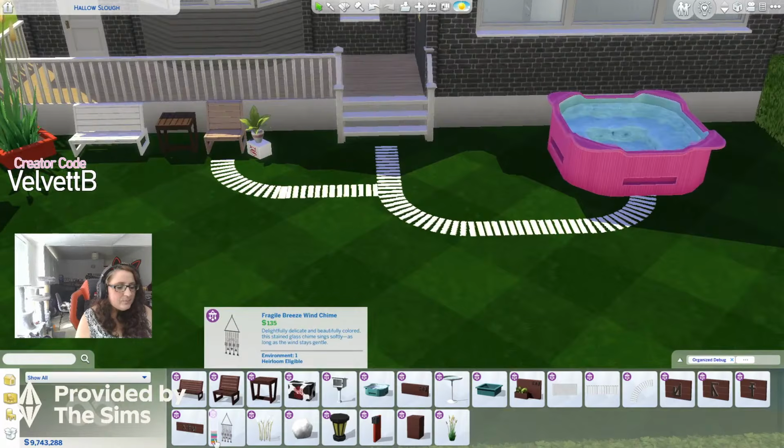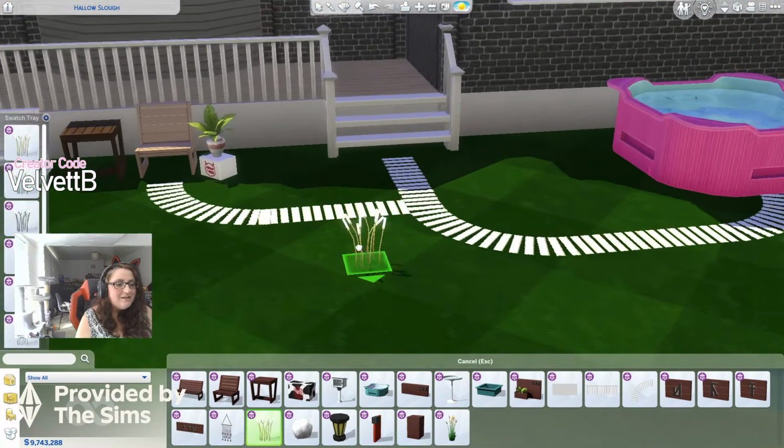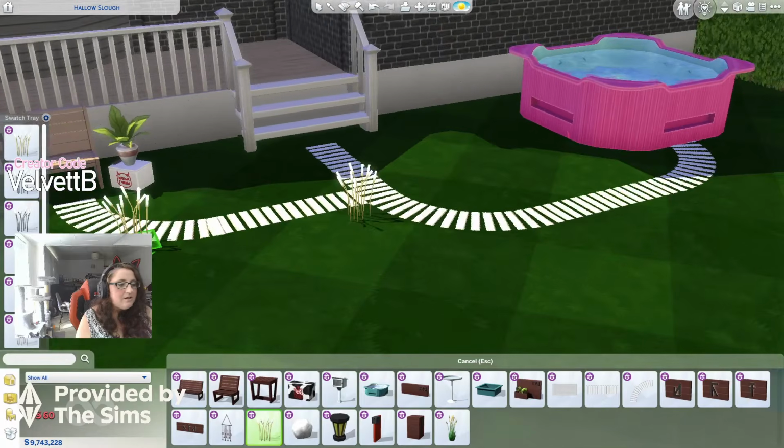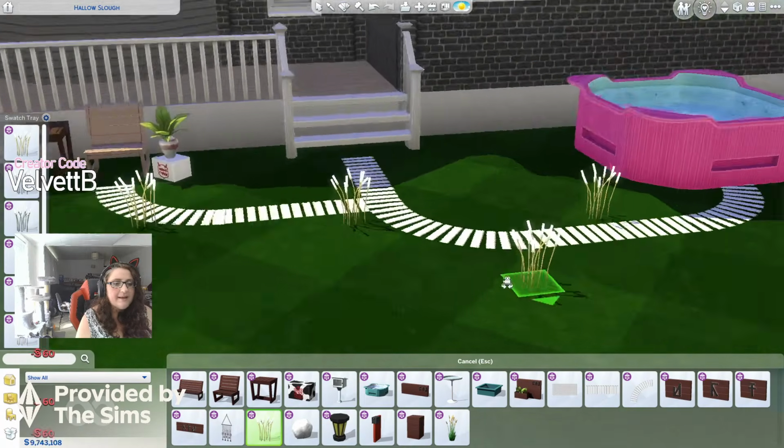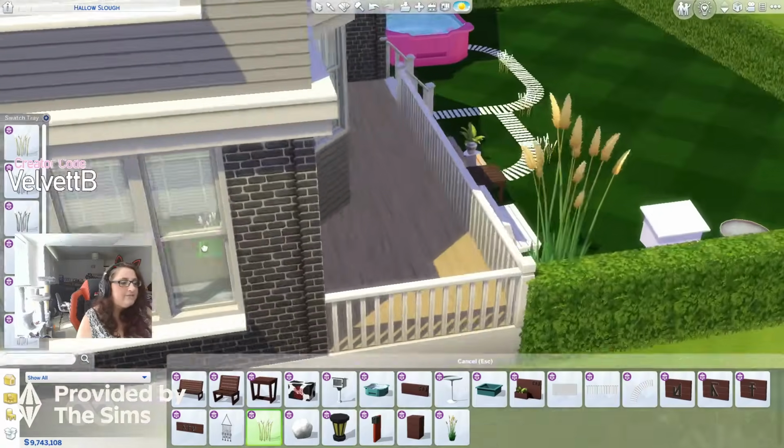And next up we have a bit of lighting. So we've got catfish tail lights, the pond's answer to dandelions, now with a built-in glow. These lights bring nature's quirkiest shapes and brightest vibes to any yard, proving once and for all that sometimes the strangest plants shine the brightest. So I think these are cute. You can kind of use them around the edge of the paths, or even in the garden. Actually, they would look really cool in the garden. I've done a garden here.